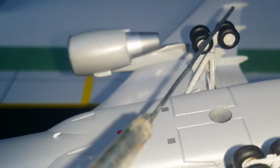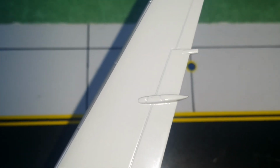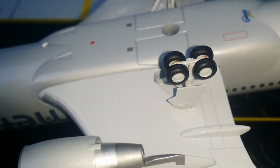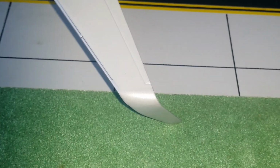Let's check out the gears. A little challenge with the tilt there, but it's all good. The engines there, the fuel dump valve, and the blended winglet right there. Let's check out this side. Now a little challenge with the tilt there, but it's still tilted. There's the engine right there, the fuel dump valve, and the blended winglet right here on this side as well.